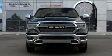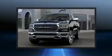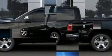Sensibility and practicality define the 2020 Ram 1500. This four-door, five-passenger truck is waiting for you to take home. It features an automatic transmission, four-wheel drive, and a powerful 8-cylinder engine.